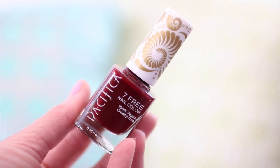All right, I have a Pacifica product and this is a nail polish. I didn't even know they made nail polish. I think it's a newer thing. We got one in our side bags from Generation Beauty. This is in the color Red Red Wine and it is perfect for fall, like ox blood. Very pretty. And it's 7-free, 100% vegan, and cruelty-free. Is it 7-free more than what it normally is? Yeah, it's usually like 3-free. But it looks really opaque. I'm really excited.